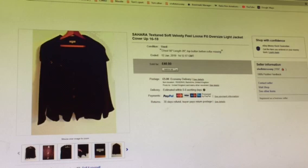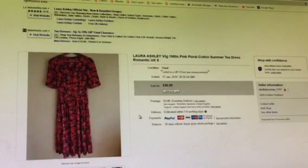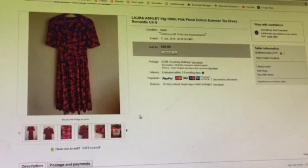Now, if you're following me on Insta, Shelster H, you'll know that I love a Laura Ashley vintage dress. So here we go, Laura Ashley vintage 1980s pink floral cotton summer tea dress, romantic, UK 8.